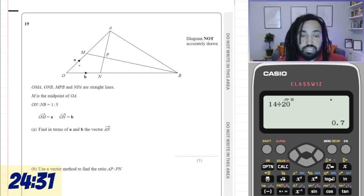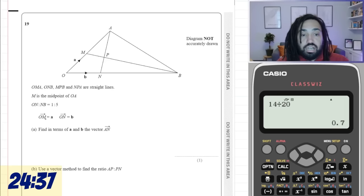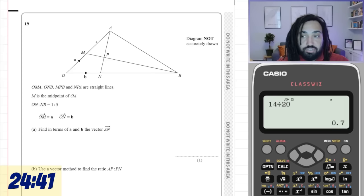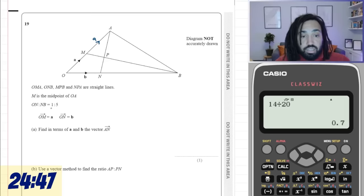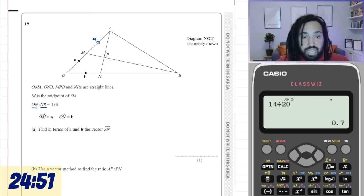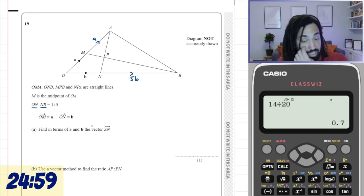A to N. Right, so first off, M is the midpoint of OA, and O to M is A, so therefore this is also A, because that's the midpoint, so it's the same on either side. It says that O to N is 1, then N to B is 5, so that there is 5B. Okay, and now it says find A to N.